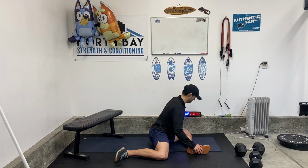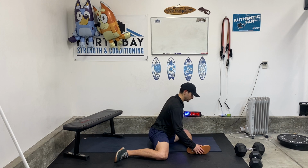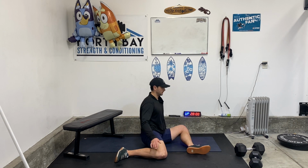Oh, keep holding, keep holding. Woo! Almost there. I'm not going to lie, I forgot exactly when we're starting. We started, so we're going to go for 15 more seconds here. Keep yourself pointed straight forward. 10 more seconds. 5, 4, 3, 2, 1. Slowly come out of that.